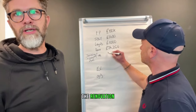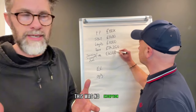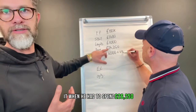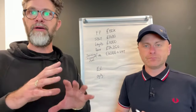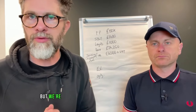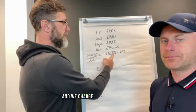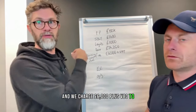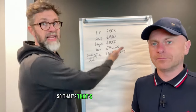The renovation. Almost all the houses that we buy need some work. This one was no exception. We had to spend £26,250. And we, as a company, ForTheLandlords.com, are a letting agency, but we're also the UK's number one property sourcer. We charge a fee for what we do, and we charge £6,000 plus VAT to source this property and project manage the renovation. So that's in there as well.